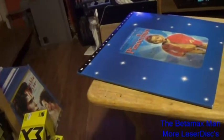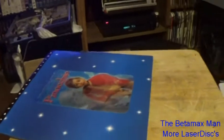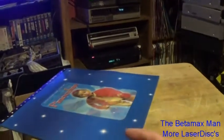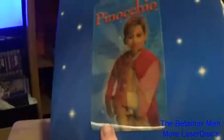And of course it's got a Dolby Digital sticker, so it means it's got digital audio. Alright, so let's take a look. I just want to make sure that the discs are okay and not damaged. And there we go. I think it'll show up better now. See? It shows up a little better.